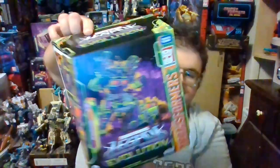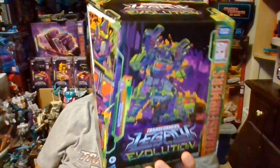And then, of course, the one figure from the Legacy Evolution Toxitron collection that I wanted to add to my Transformers collection is none other than Leader Class Toxitron himself. So yes, I am really thrilled to finally have an action figure of Toxitron in my Transformers collection. I really can't wait to get him out of the box and do size comparisons of him with Legacy Laser Prime and also Black Convoy.